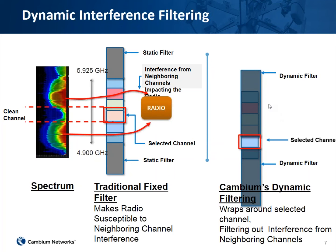The latency on the 900 megahertz product. So their next question was, how does the 900 megahertz PTP 450 support low latency? The latency on the PTP products is around 3 to 5 milliseconds in one direction. So that's certainly adequate for any type of voice, video, internet traffic. And it is no different on the 900 megahertz platform than it would be on the 5 gigahertz platform or the 3.5 gigahertz platform for that matter. So it's about 3 to 5 milliseconds.